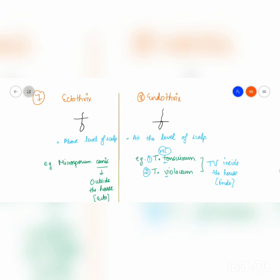Now, the examiner asks what are the organisms causing ecto and endo respectively. First of all, ectothrix, the mnemonic to remember is very simple. It is caused by Microsporum canis. Canis is usually a pet, and we put our pets outside the house. So canis is put outside, so it is an ectothrix.